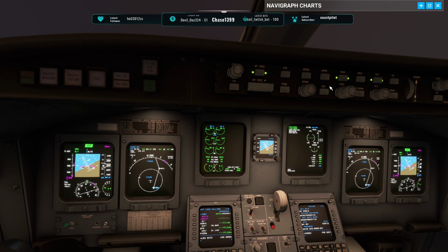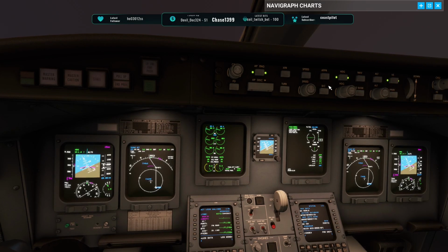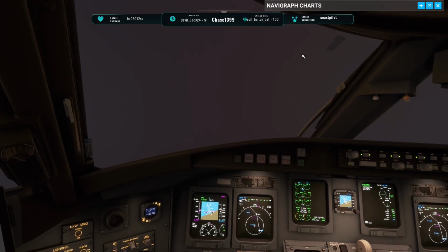November 1 Sierra Charlie, the Denver Centennial Airport, just about 11 o'clock and 8 miles, report in sight. We have it in sight, 1 Sierra Charlie. November 1 Sierra Charlie, cleared visual approach, runway 17 left. Cleared visual 17 left, 1 Sierra Charlie.